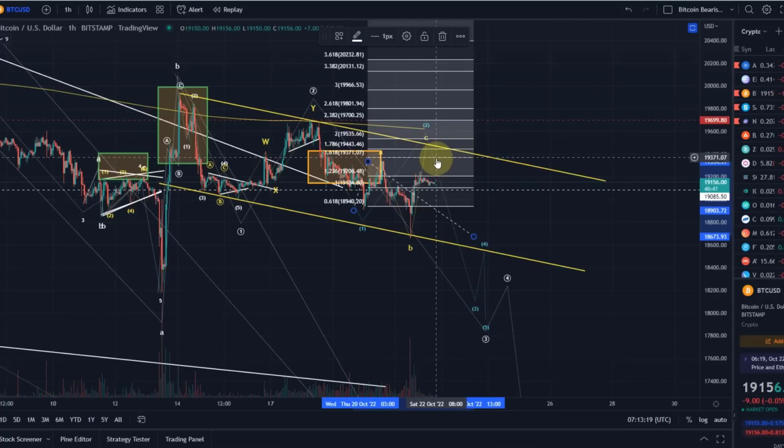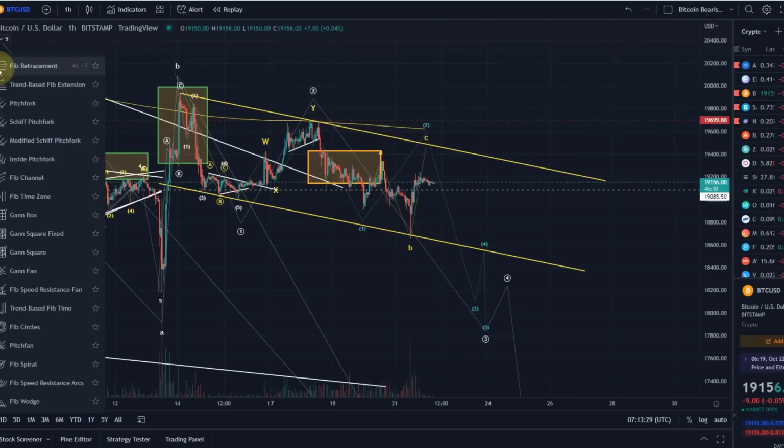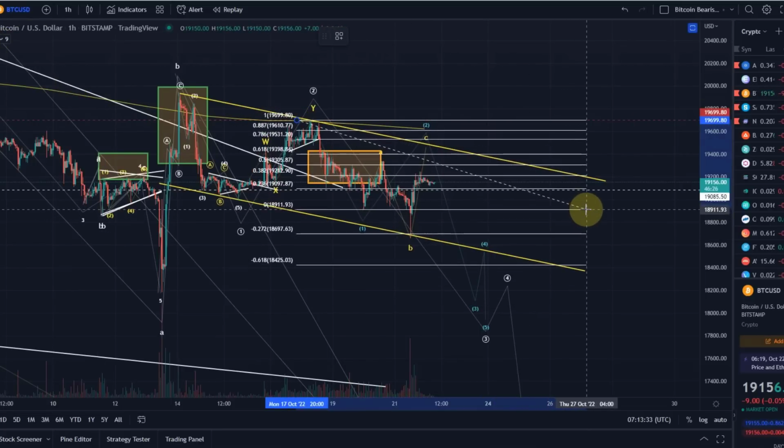19,370, that is a target for a C wave, absolutely. So that is highly important. And yeah, then check out here the channel. You know, there's lots of resistance levels Bitcoin would need to get through. And if we look at the Fibonacci retracement levels, you get the 61.8% Fib level, a very relevant Fibonacci retracement level at 19,400 as a possible resistance level.